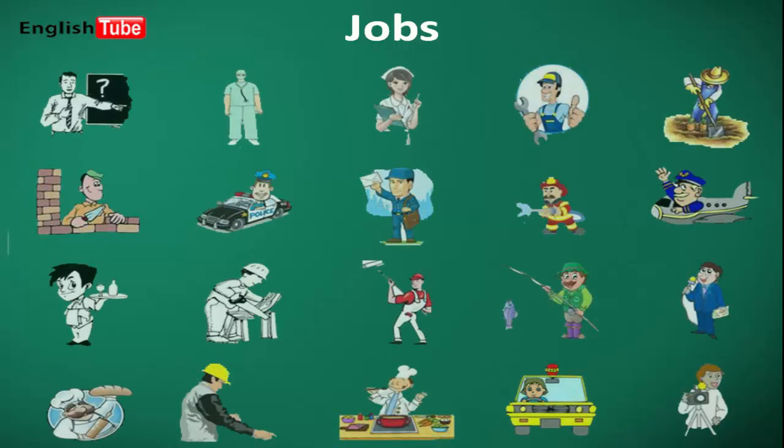Again, today we're going to deal with a very important lesson about jobs. So the first thing that we're going to do is to discover the different jobs that we have, and at the same time to practice their pronunciation. Is that okay? So look at the picture that we've got here. What do we call number one? I say the word and you repeat after me. Is that okay? Number one, teacher.